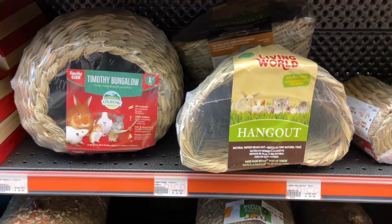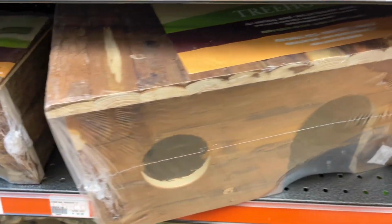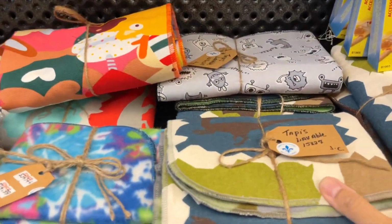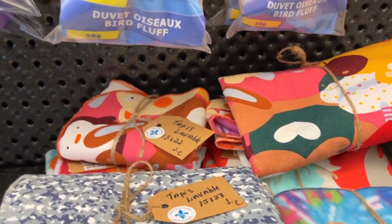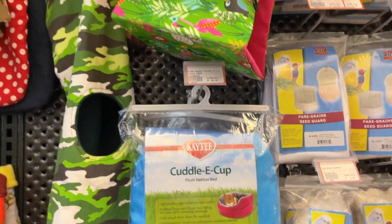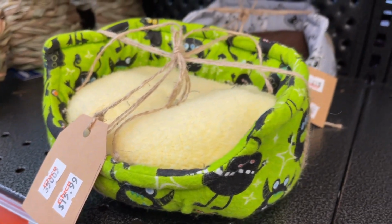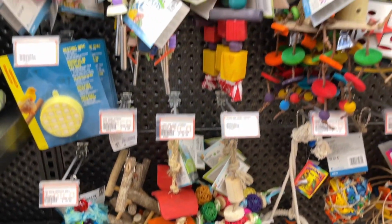Hay tunnels. Wooden hiding places, super pretty. There are also other sizes. Small blankets. Cuddle cups. Fleece pouches or snuggle sack. And loads of accessories for small animals.